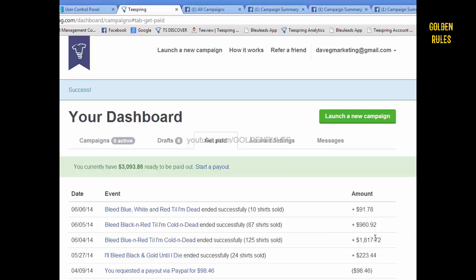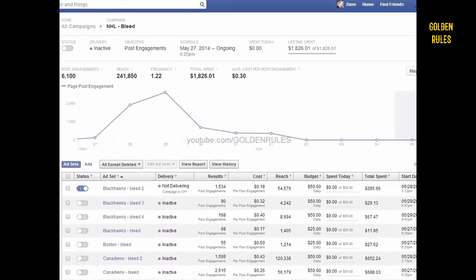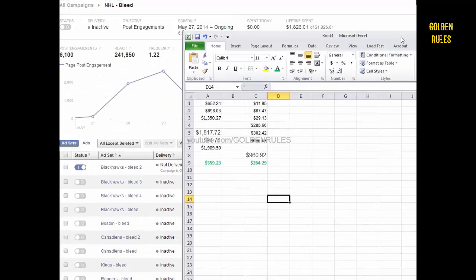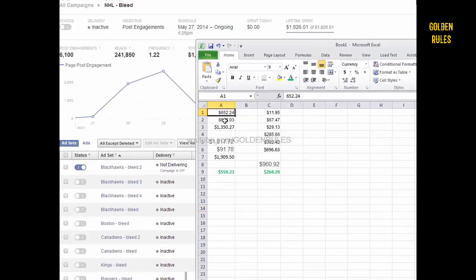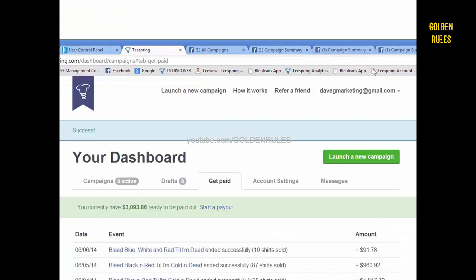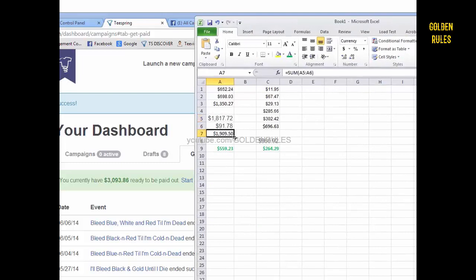That was basically just a free $90 by adding it to this campaign, based on what the comments and feedback were for that campaign. So let's add up the numbers here. You remember inside of my Facebook there, for the Montreal Canadiens, this is the amount that we spent. If we add all the numbers up over here, this is what we spent for the Canadiens, and we spent $1,300. And we made $1,817 plus that 91. So that's the $1,817 plus the 91 from the other campaign. That's $1,900, minus the $1,300.